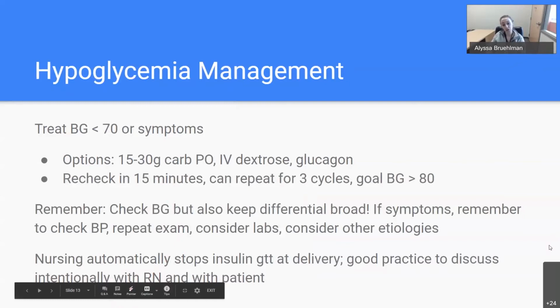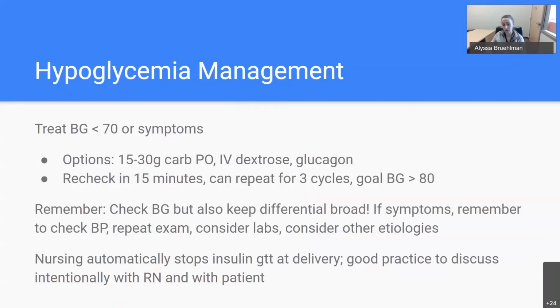The plan is to recheck the blood sugar in 15 minutes, and you can repeat that treatment for three cycles prior to notifying a provider, though often I think the nurses would notify you sooner than that. The goal is to obtain a blood sugar greater than 80, and then you can resume normal management of their blood sugars at that time.